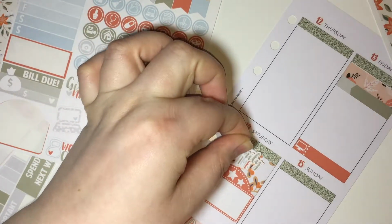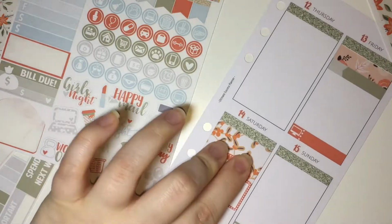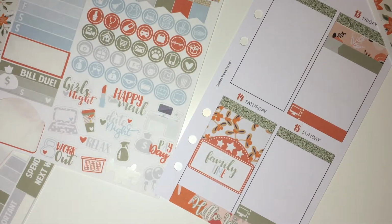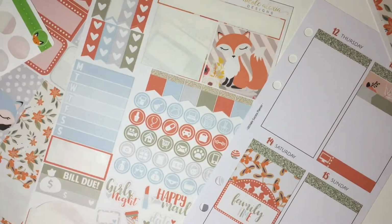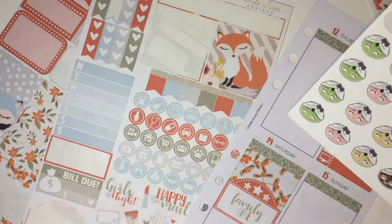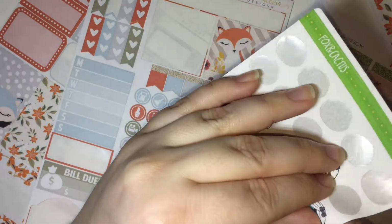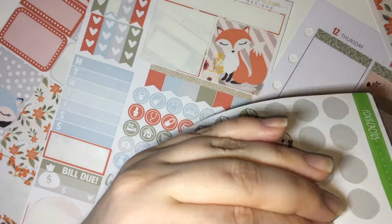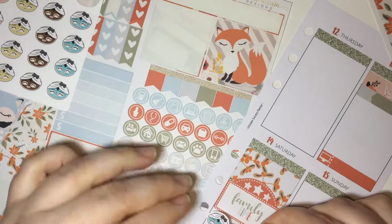We're gonna put the family time in there. Not that we're going to see a movie, but we tend to make that our little day. And then I'm actually gonna put down a face mask, and I don't know what color to use. We're gonna do the blue because there's blue in the kit. So we're gonna put that down.